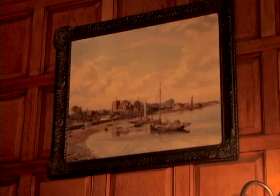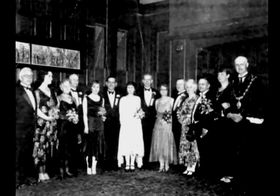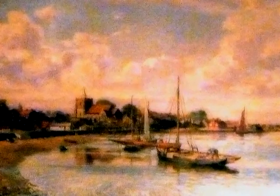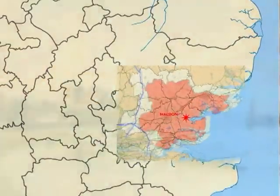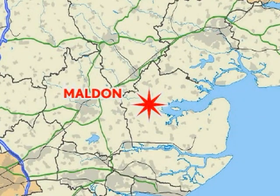This is the painting of Malden, England, given to us some years back, I think when the Lord Mayor of Malden came here back in the 1930s or 40s. I wasn't here, believe it or not. Anyway, it was given to us as a gift. And Malden, I've never been to Malden, England. I haven't yet. I will visit. And I know it's in the Essex part, the eastern part of England. I know where it is, but I will have to visit. And it's Maldon in the Old Country.